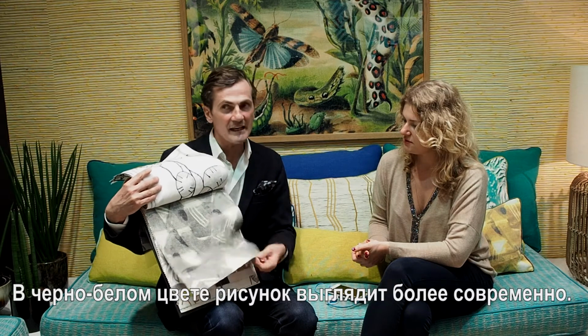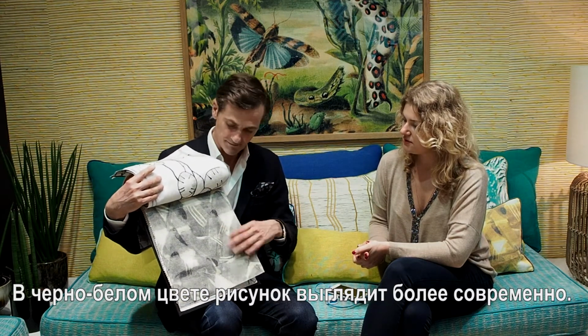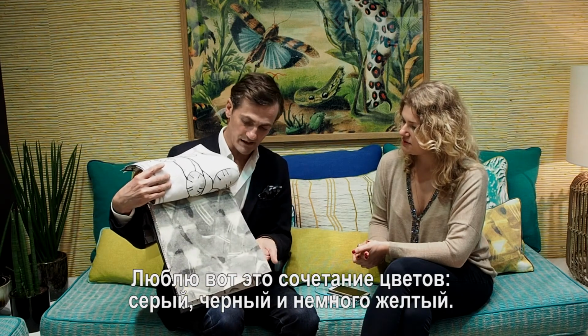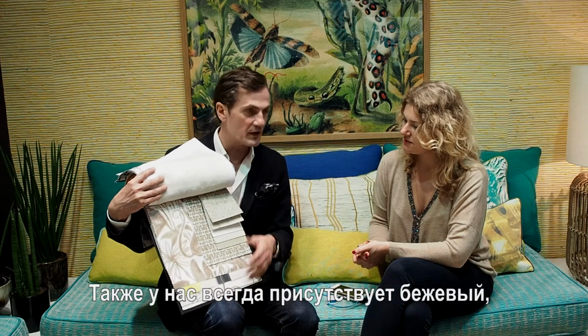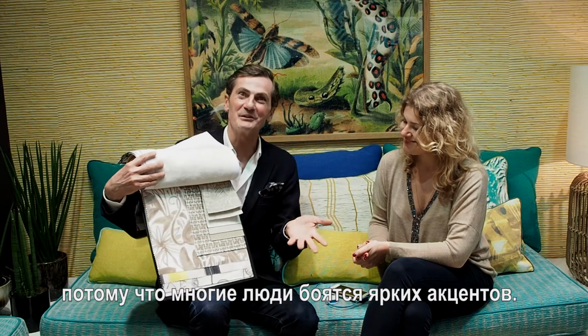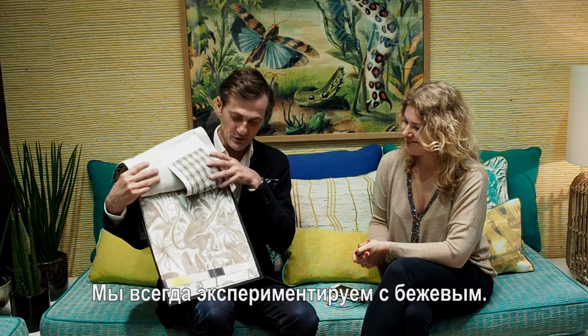Of course, look again at this in black and white. All the patterns become more modern. It's funny, you know. I like the association. It's gray, black, and a little bit yellow. So it's very fresh, very bright and soft. And we always have some beige, because there are some people who are afraid of color. So, okay, we always develop some beige colorway.